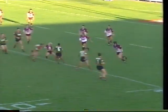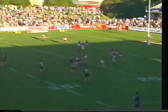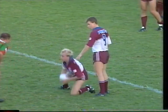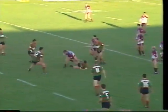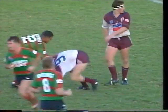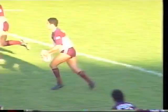Toovey. Little fella's back. He's had a fair game too, Toos. He's eased his way into the match. But he's taken plenty of hits. He's done plenty of those big tackles he's capable of, and he'll be all the better for the run. And in a month's time, he'll be absolutely blitzing them.